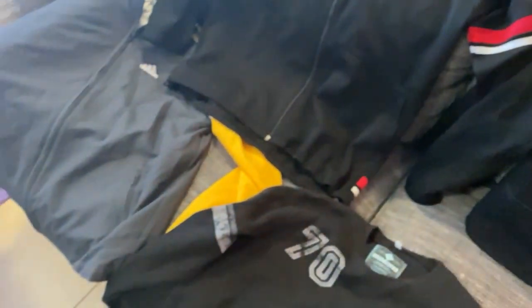This Gorman kind of work jacket. I don't really know too much about that. Amanda kind of picks up the women's stuff. I'm not too familiar with that stuff.